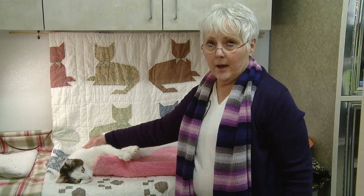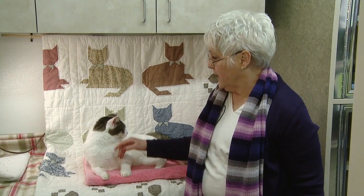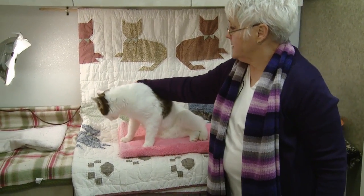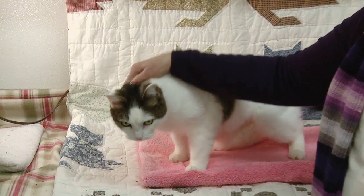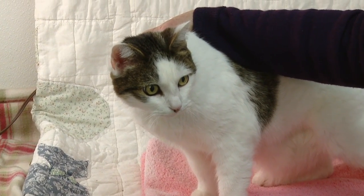Want you to meet Powder. Powder is a very large kitty. He was brought to us because the family had a new baby, and Powder wasn't very happy about it.